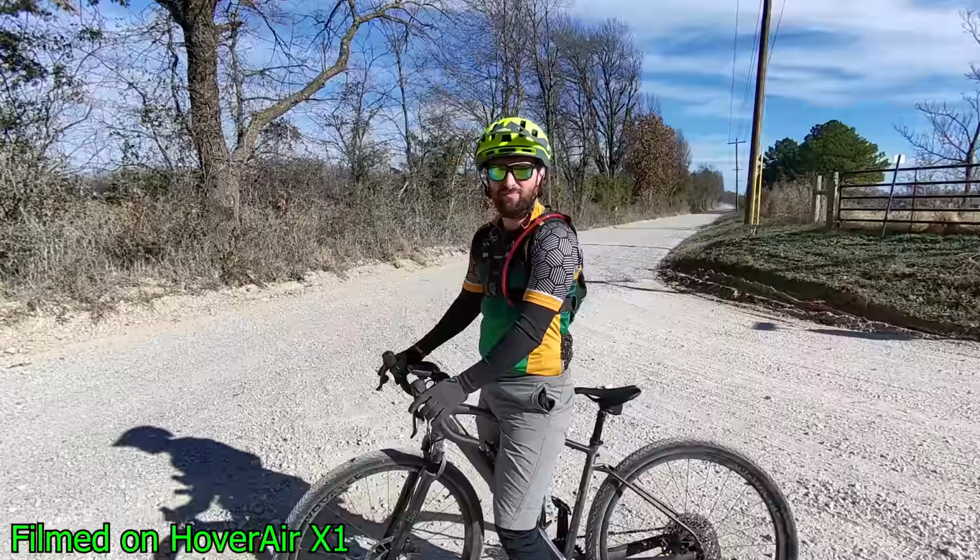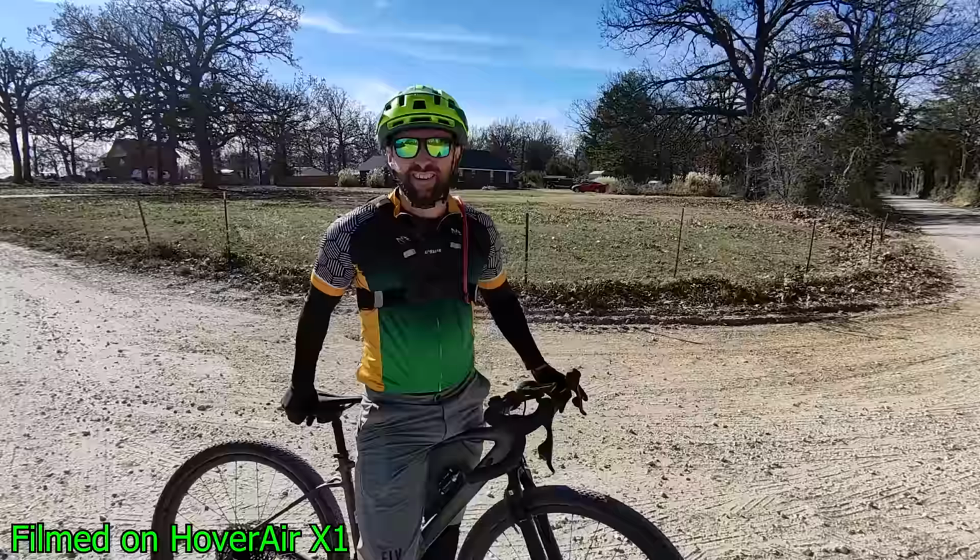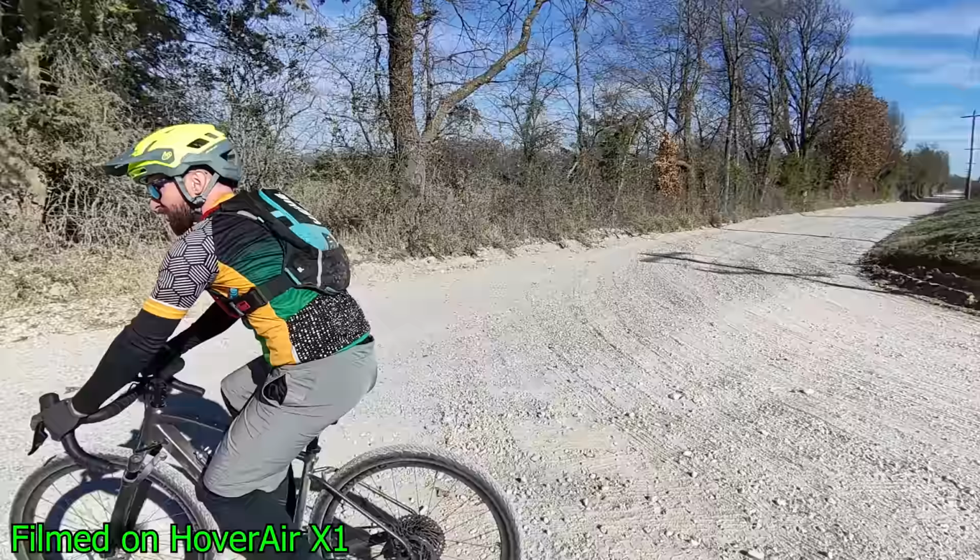It is so cool seeing this part of Arkansas that I would have no clue. I would have no business being out here. And it is freaking awesome, man. I hit one kind of sketchy part where my front end got a little nervous with the gravel, but it's because my fingers weren't firmly around the hoods. I kind of just had my fingers like that, and I need to be like that. So one thing to remember, but this gravel is so smooth.